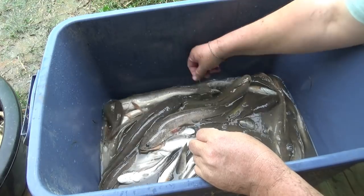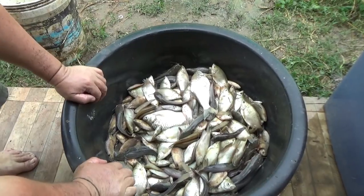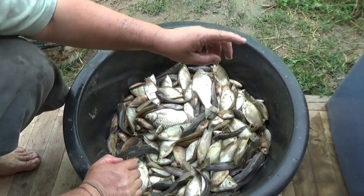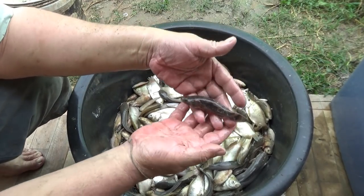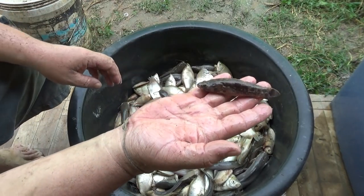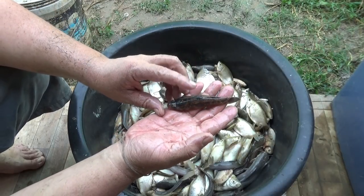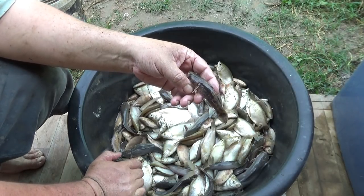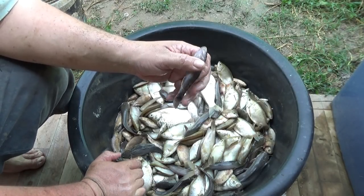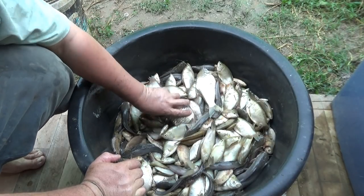I will clean these and freeze them. The other ones are going to the farm. And I'm sure a lot of them will be given away. There's a couple in here that I haven't seen before. This is a goby. He's dead, unfortunately. I was able to keep him. They're very cool. Worth a lot of money, these guys. It's the ones they sell in the religious places to let go for good luck, you know? I've shown them a few times in the videos.